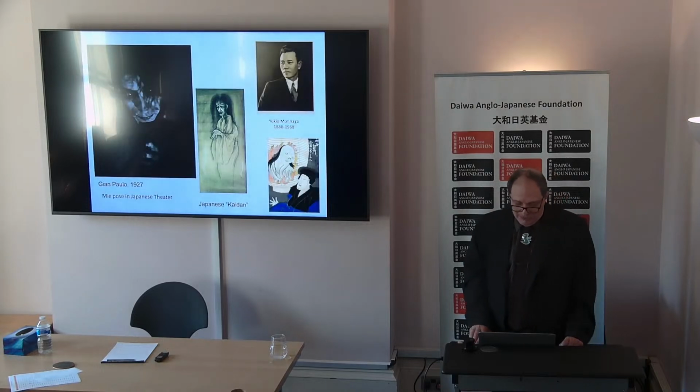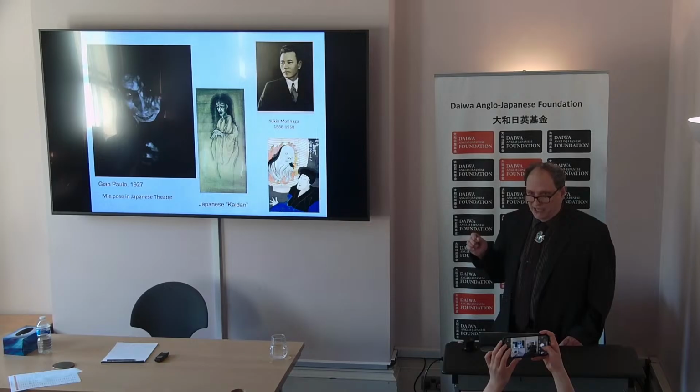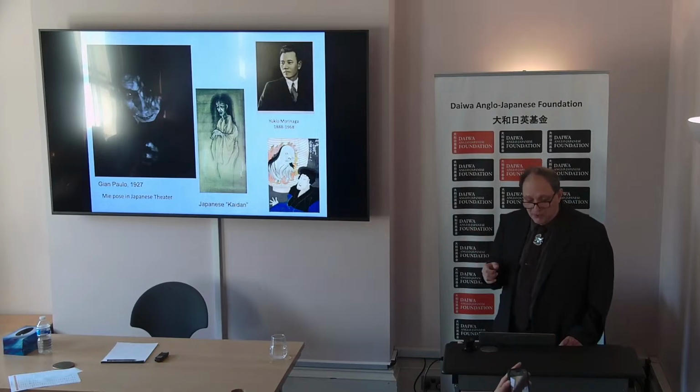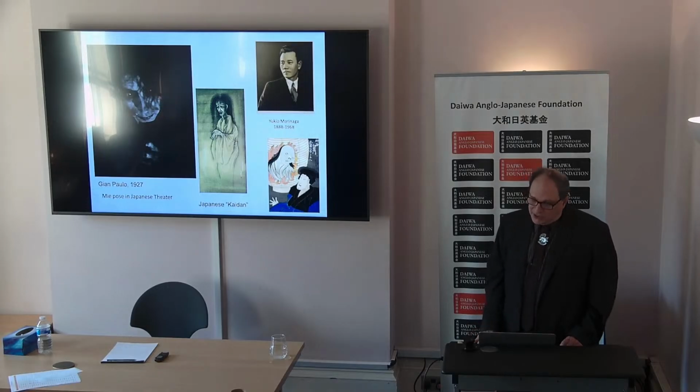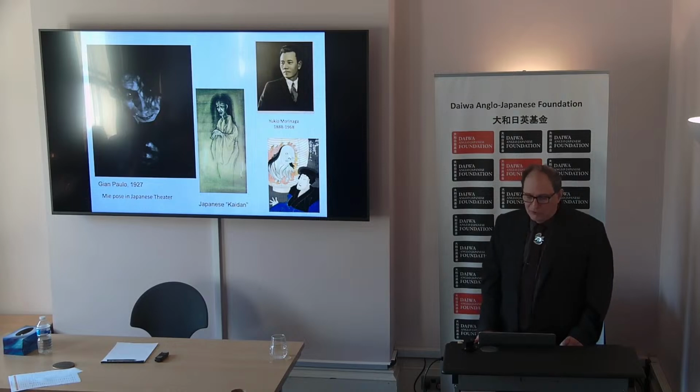Here's an image of one of the photographs that she did called Gianpaolo from 1927. And if you see the man up in the corner, that's Yukio Morinaga, who was one of the Seattle Camera Club members and actually had quite an incredible successful career during the 1920s through the Seattle Camera Club. In around 1927-28, he was actually the second most exhibited pictorialist photographer in the entire world.